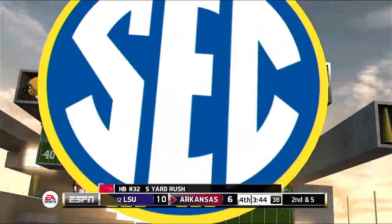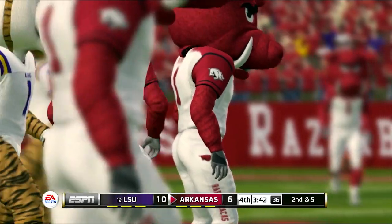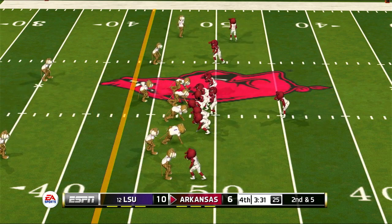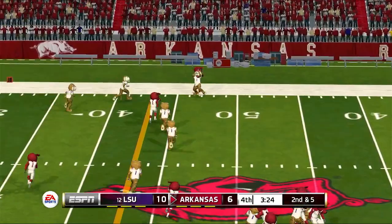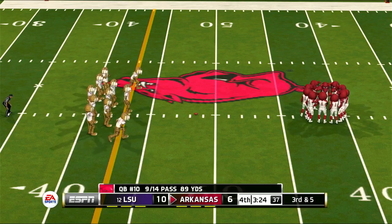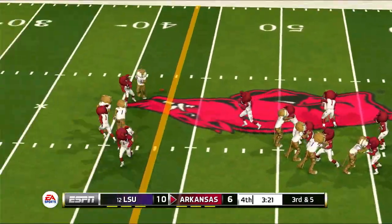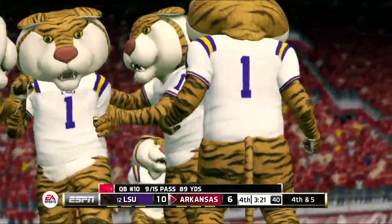Run, and he's brought down. Throws quickly, and it's almost intercepted. It's third and 5. Ball on the 48. Three down. Hey, check. Mike 57. Quick throw, incomplete. Wanted his receiver. The pass falls incomplete.